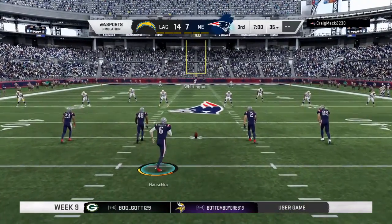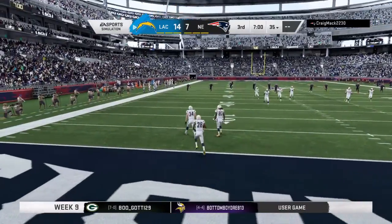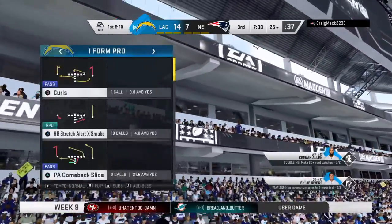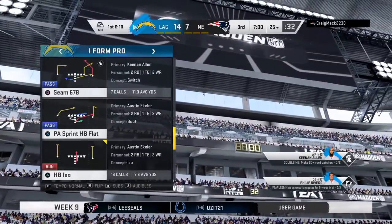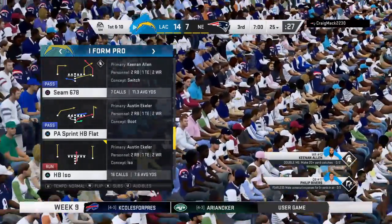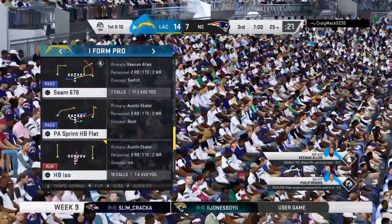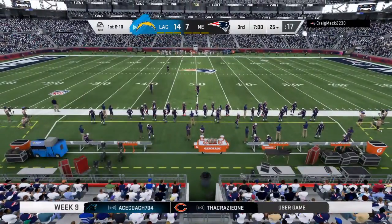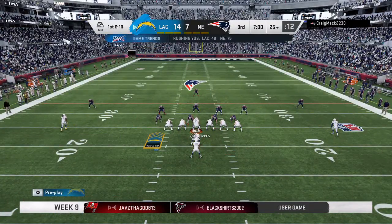So the Chargers will start the 2nd half with the lead and the football as we're underway in the 3rd quarter. And a fair catch signaled for and taken successfully. The Charger drive about to get going. They have the lead. Now they'll be looking to extend that lead.